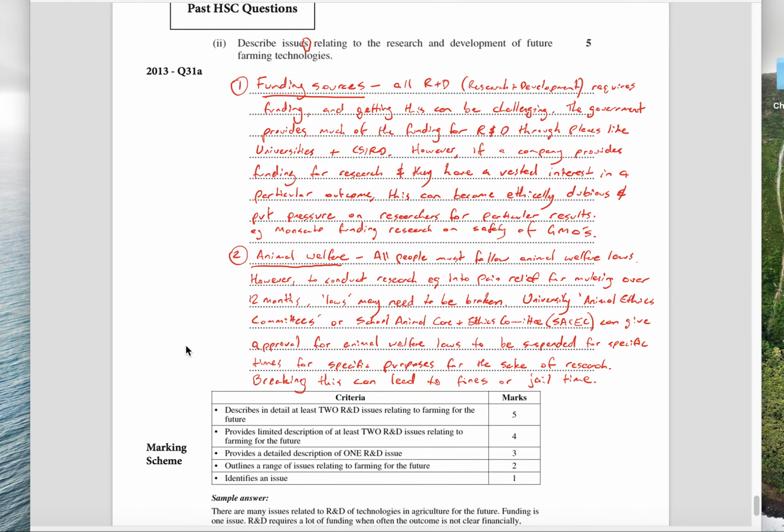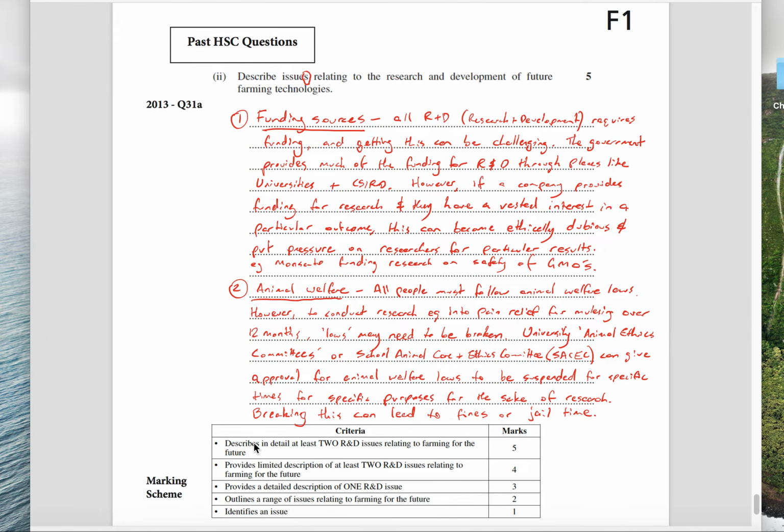This question from 2013, the marking scheme is also here below. Discuss issues related to the research and development of future farming technologies. So I made it very clear here, number 1 and number 2, because it says issues. So the first one is funding sources. All research and development requires funding, and getting this can be challenging.